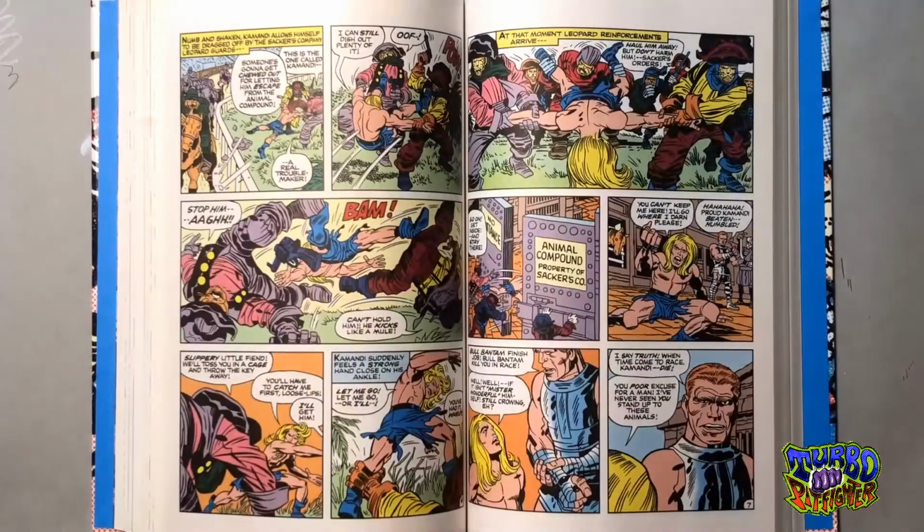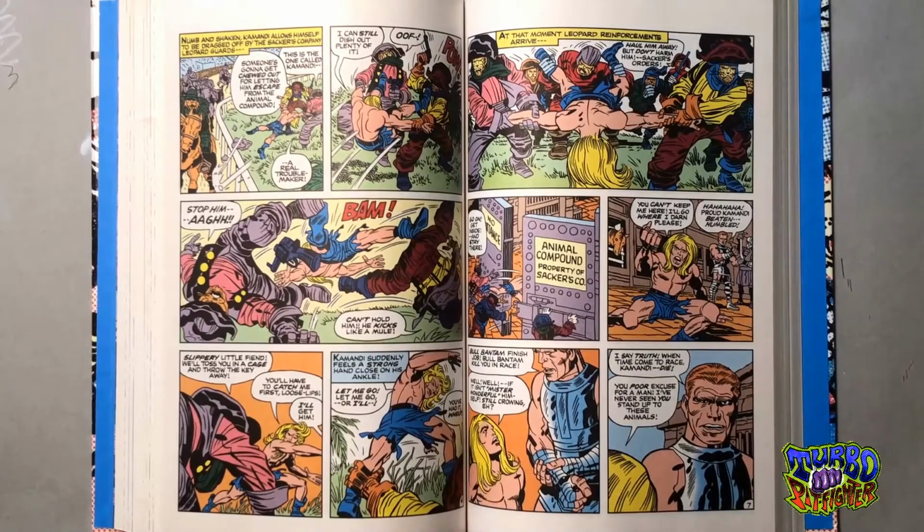But let's proceed. Numb and shaken, Kamandi allows himself to be dragged off by the Sacker Company leopard guards. Someone's going to get chewed out for letting him escape from the animal compound. This is the one called Kamandi, a real troublemaker. Kamandi says, I can still dish out plenty of it. Oof, pow.